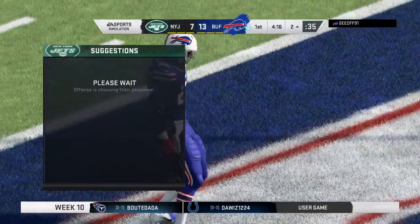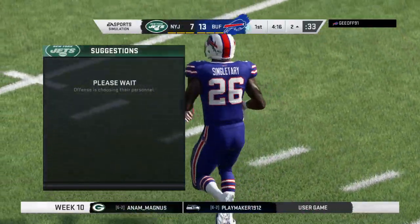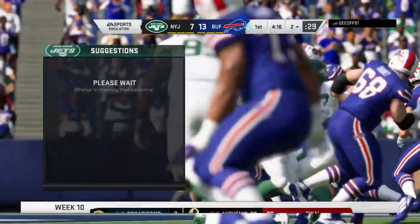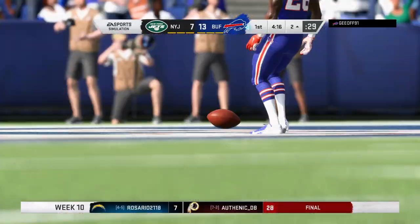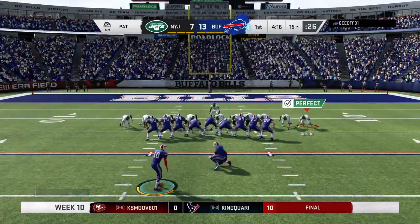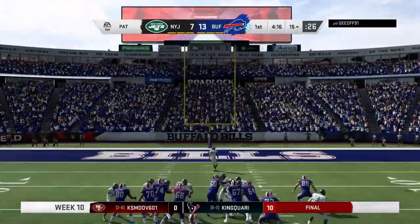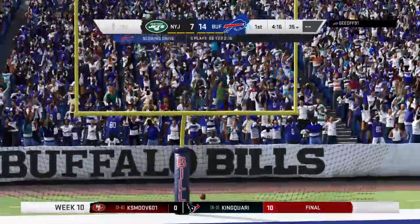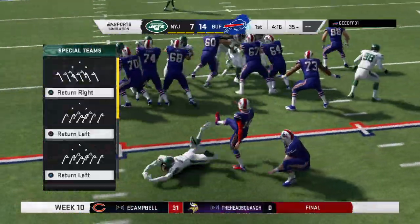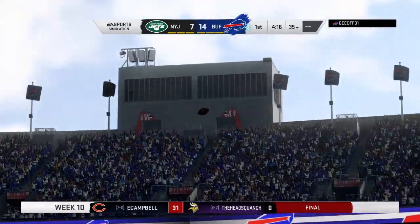Devin Singletary, his 5th touchdown now on the year. And the Bills have taken the lead. Solid job up front, really just a solid job all the way around to get that one in. That was well executed, wasn't it? Well blocked, well run. End result, 6 points. Touchdown. Santos with the extra point, and that makes the score 14-7.